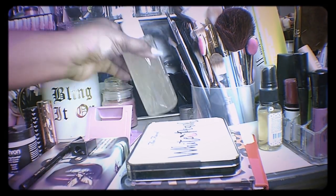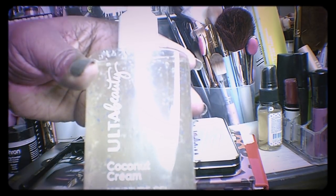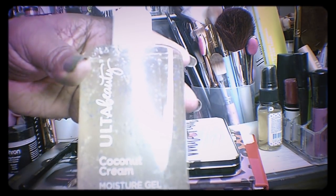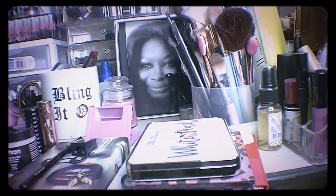So while I was there, I picked up this here. This was part of the 21 days of the program that they had going on. And this is a coconut cream moisture hand gel, which is going to come in great use for me because I'm one of those people that have OCD when it comes to washing my hands. My hands have to smell good when I'm done, and it has to be scrubbed really hard. And that's just part of coming off of being an EMT, where you have to scrub your hands in between patients. So now I have OCD about it, even though I'm not working as an EMT anymore. I have to scrub my hands, so I look forward to using that.